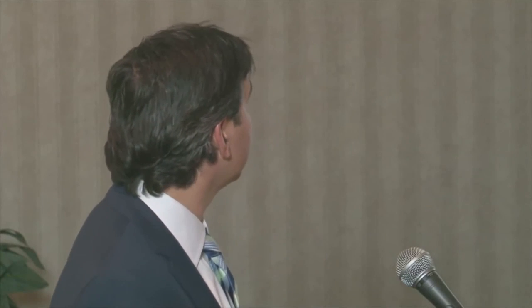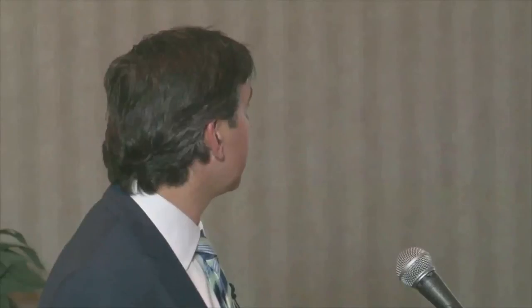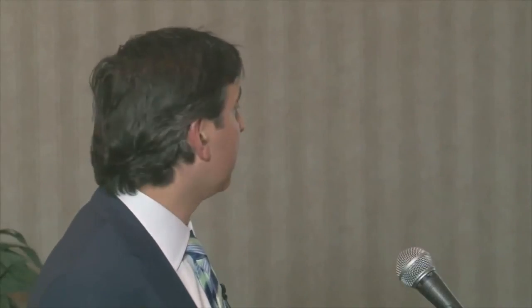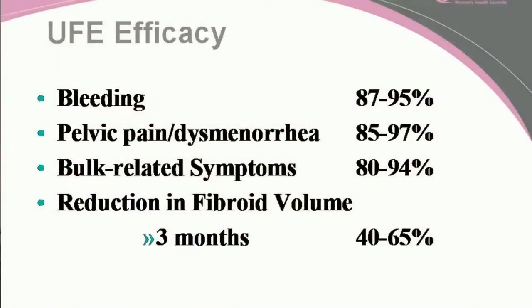Some clinical results from a bunch of different clinical trials show the amount of patients, and some of these are pretty big. These are percentages of success for bleeding symptoms and for pain and bulk symptoms. Some of these are actually pretty old, 95. I mean, the particles that we use today weren't even around in 95 or probably even 2000. So these numbers are a little dated. As I was saying before, bleeding success rates today are about 92%, and for pelvic pain, about 90%, and for bulk symptoms, about 88%.